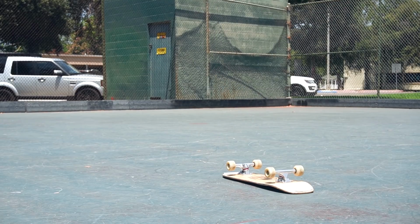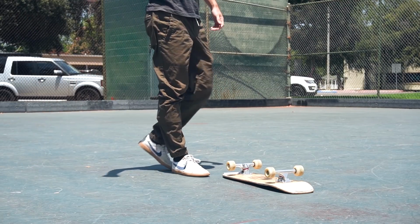It's the other shin though, like it just went all the way down. That's what I get for being like, this helps the tricks, y'all.